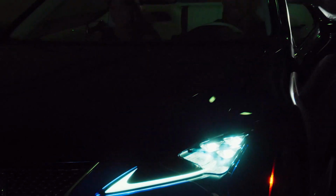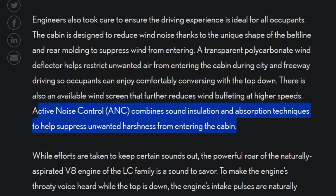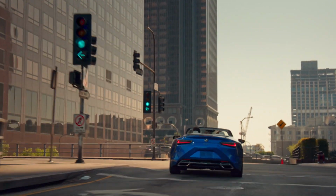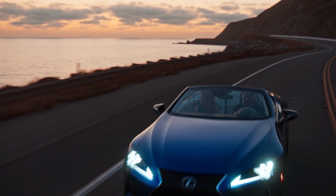So a lot of us were kind of expecting, oh, it's just going to be a chop: just chop off the roof of the LC, put in a motor and a soft top, and the vehicle should be pretty much the same, right? Well, Lexus has taken every single small detail into account here, and why wouldn't they? They do it in every single vehicle, and on something like the LC and the LS, they really take their time to perfect things like this. That's why it's taken so long for them to come out with a convertible version of this beautiful LC coupe.